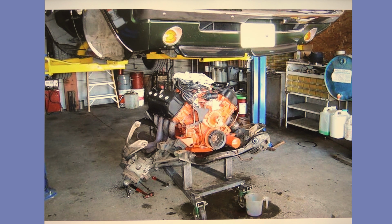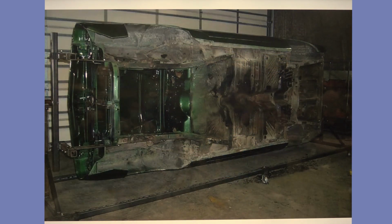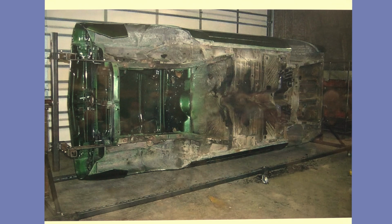But this is taking the original motor out that was in the car when I got it. I think it was a 66 block. It had 68 heads. And I had bought another car along the way that I put this motor in and made a kind of a Hemi GTX out of it. And I've since sold that car, but it's a habit. It just keeps on going.